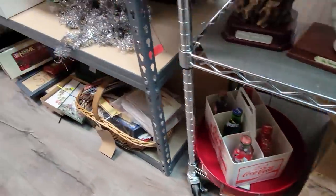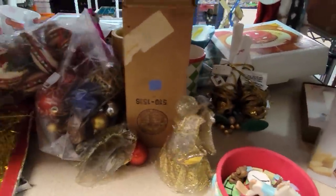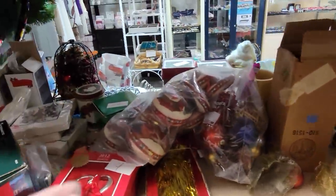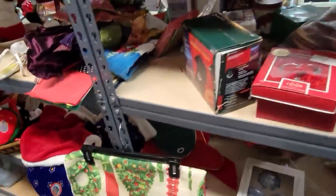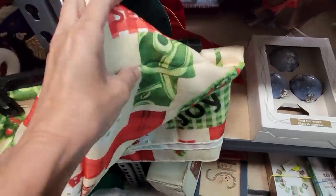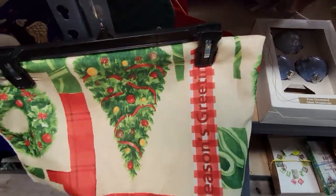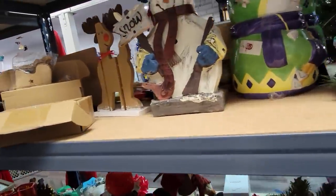You can't beat that. Let's see what we got over here. Little ornaments. Is this a tablecloth or a... I think it is a tablecloth. Kind of sweet. Uh-oh, Carrie's over there finding something.